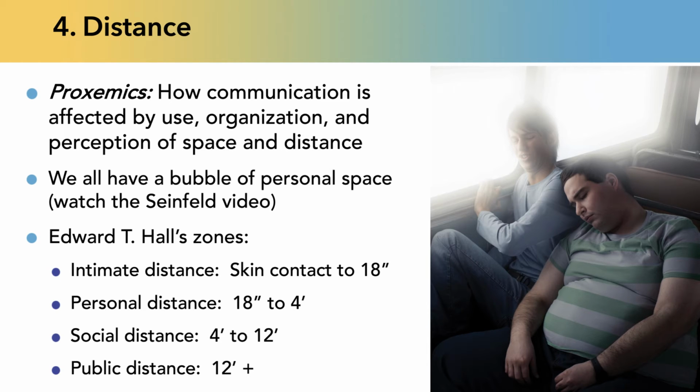Public distance is, in a more traditional classroom, more or less the distance between where I would stand at the front of the room and where you would sit, which would be approximately 12 feet. When it's further away than that, you need a microphone. People start to feel that there's too much of a distance there. So we're gonna work on this a little bit in class, and I think I'm gonna violate people's personal distance a little bit, and we're just gonna see.